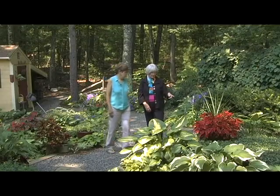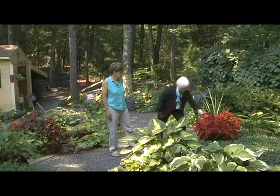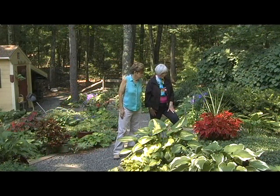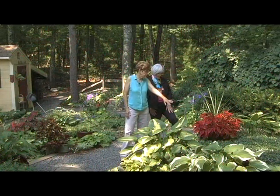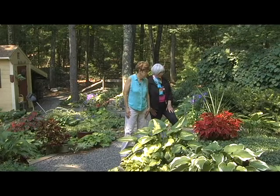And this, Priscilla, is a very pretty coleus. What is the name of that one? That one is called something like red and gold or burgundy and gold. I can't remember, but I started from seed, and it's doing really well. Again, it picks up the red. And I love the little green around the edge of it. Yep. It's a nice contrast with the vinca vine. It's very, very lovely.